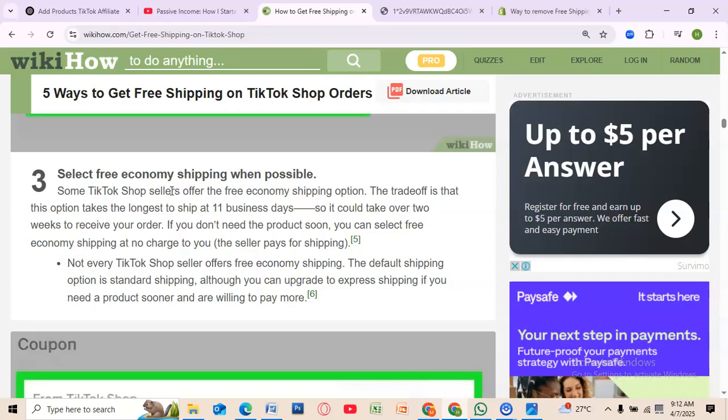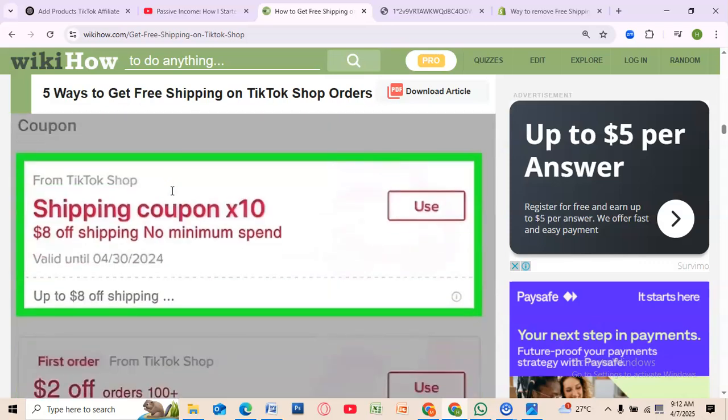Some sellers offer a free economy shipping option, usually the slowest, around 11 business days. If you are not in a rush, pick that option and save some cash. But remember, not every shop offers it, and the default is usually standard shipping.